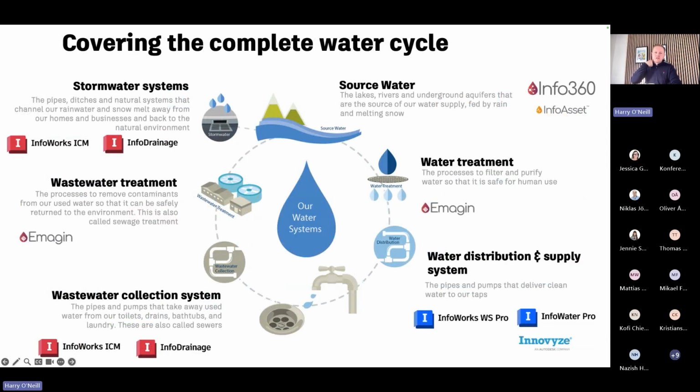So to give you a first glance at the solutions that we have on offer, this is quite a nice slide that shows the complete water cycle and the solution areas that we have available. If we start from the top left-hand corner, you'll see here we've got stormwater systems. This is looking at rainwater and the natural systems that we have, and maybe snow melt, those sorts of things within that more natural environment.